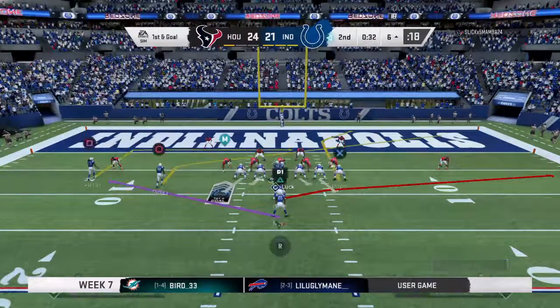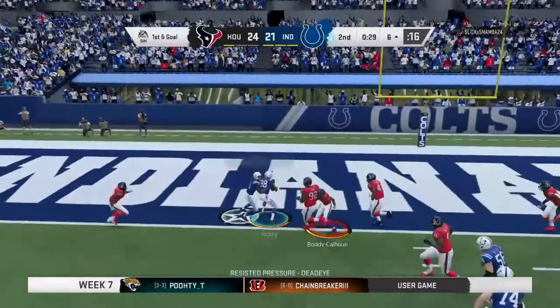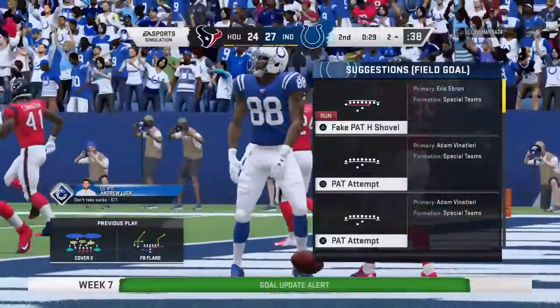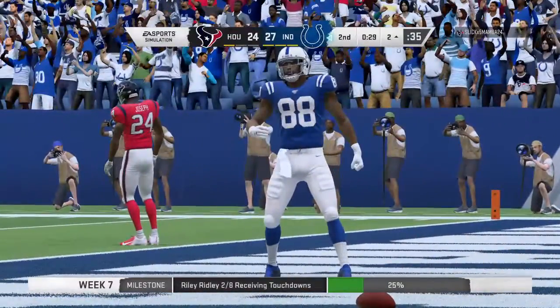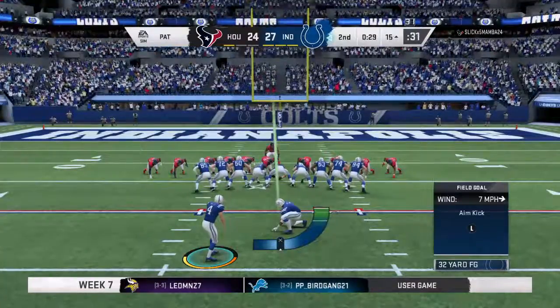Get away with it. Here's Luck. Now he's got his target. It's caught for a Colts touchdown. Riley Ridley, his second touchdown on the season. And the Colts are going to jump back in front.